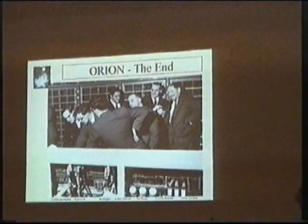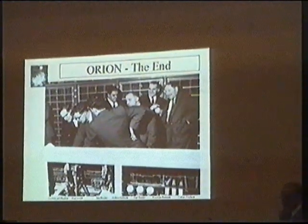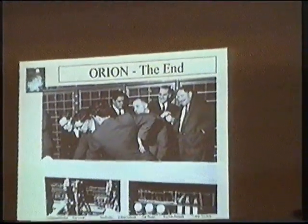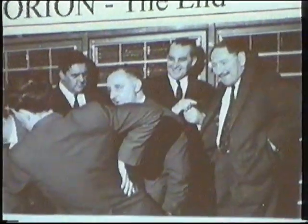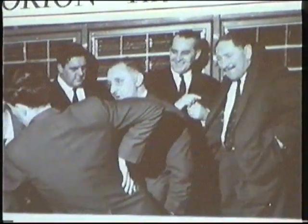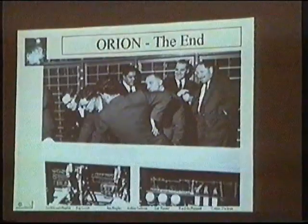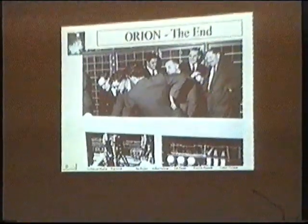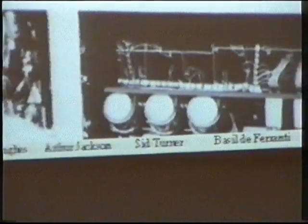And so here is a photograph of an Orion at the time of the merger talks. We've got the back of a console again with panels off, so you can see the guts of the console there. And this is Sir Edward Playfair, chairman of ICT, obviously being buttered up at the Ferranti Computing Department, knew what he was talking about. Ray Levitt, one of the commissioning engineers. Jim Hughes, as manager of the commissioning. Arthur Jackson, who was managing the Orion project at that time, if only we knew where he was.